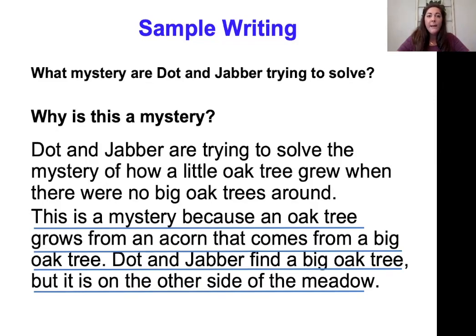So in this sample writing, they wrote two detail sentences to make sure they were able to fully explain why the little oak tree is a mystery. These detail sentences expand upon the topic sentence, telling more about the mystery using the evidence they found in the text. When you write your detail sentence, make sure you use what you learned and the clues that we pulled out of the story.